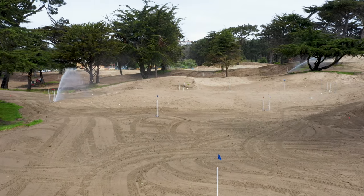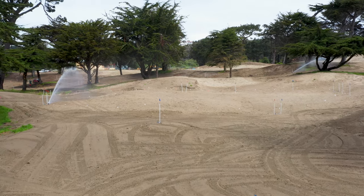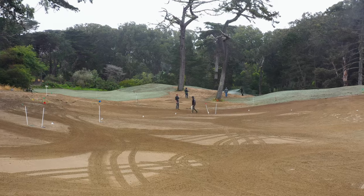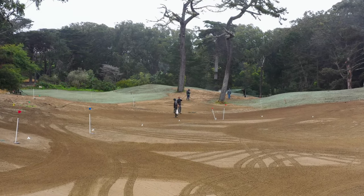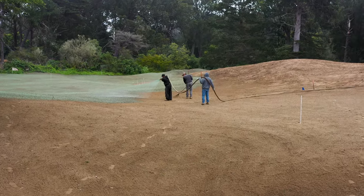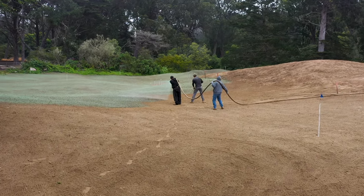Not long after the shapers were done and a state-of-the-art irrigation system was in place, May was also the month Lewis got started hydro-seeding Golden Gate Park's future. They went with a four-way blend of fine fescues on the fairways, and the greens are a 50-50 blend of two different types of bent grass.